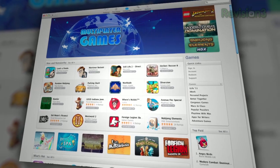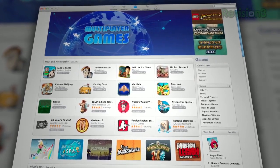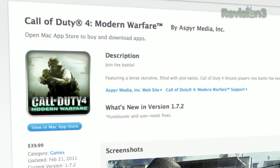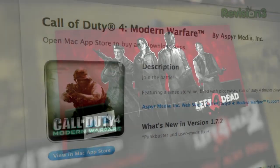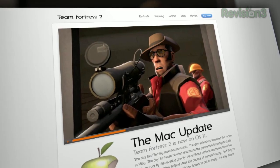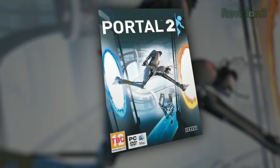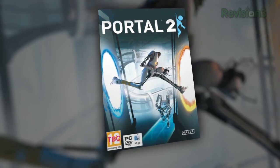Well, the Mac App Store also has a few titles, typically older PC shooters like Call of Duty 4. The best of the bunch would definitely have to be Valve's Left 4 Dead series, Half-Life 2, Team Fortress 2, and although it's not a shooter, it's kind of first-person shooter-ish, Portal 2. We like these mostly because A, they're really great games, and B, they're not ports of older PC games that make you feel sad when your PC friends come over.